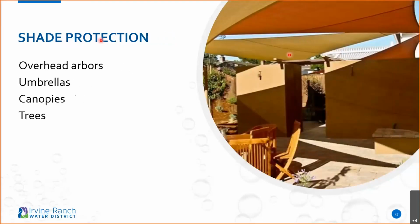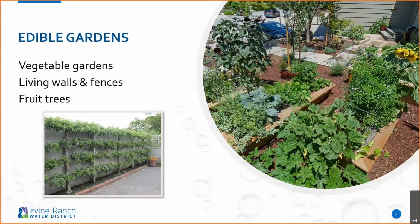Consider shade. One thing is now we have beautiful arbors and canopies and umbrellas, and even use trees to create these shade effects. So, what are you going to use that area for? It's always a thing when it comes to landscaping. Are you going to have an edible garden? You can create beautiful living fences. That fence here, this fence to the left is actually done with apple trees and pear trees. They lend themselves well to espalier work, where you can create these beautiful living fences. Look at this beautiful edible garden.